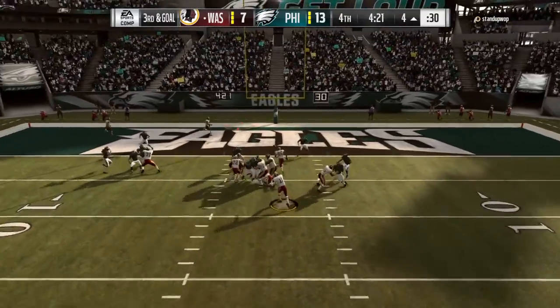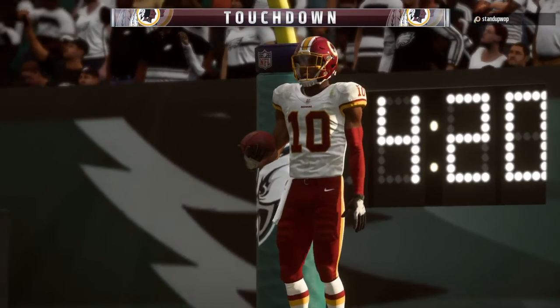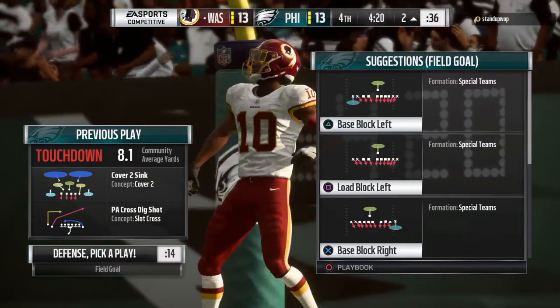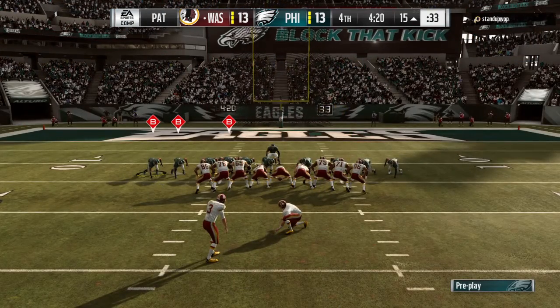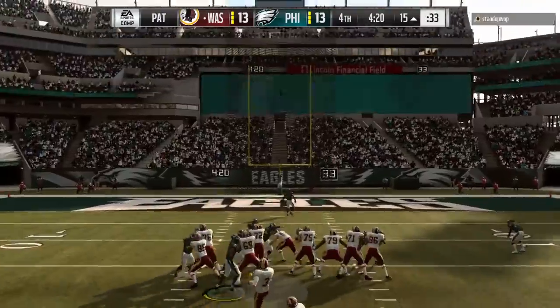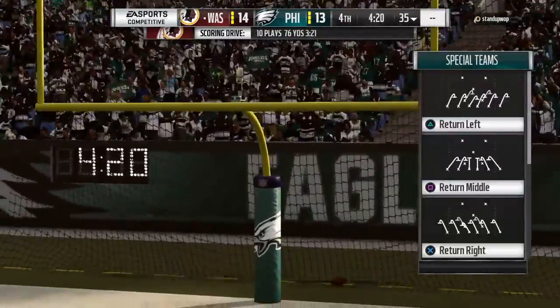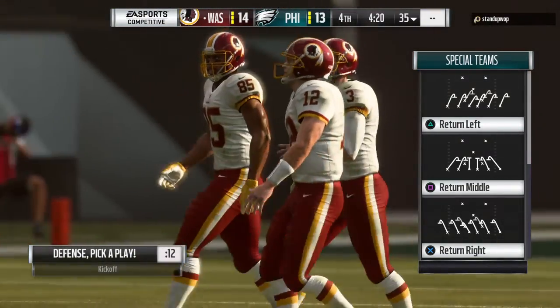Off of play action, here's Smith. And this is taken in for a Redskins touchdown. Paul Richardson, his 2nd touchdown of the afternoon. And now the Redskins, if they hit the PAT, they will have the lead. A very important extra point there, up and good. And they have taken the lead here in this 4th quarter.